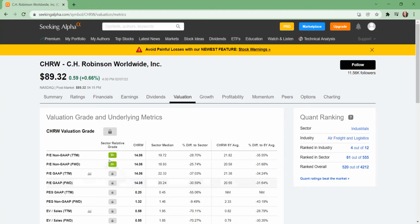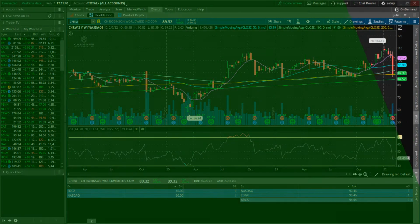And we can see on the PE, it has a B+ rating. So we are sitting at 14, and the sector median is almost at 20. So again, it's a really nice PE ratio in comparison to its sector median. The next stock on my list is Medtronic.